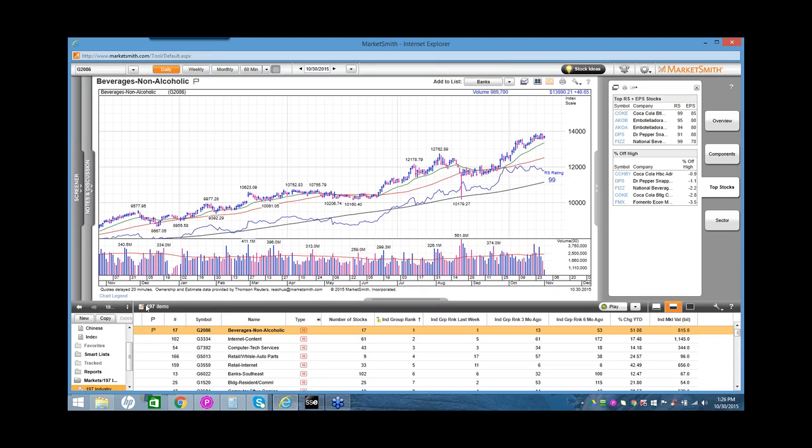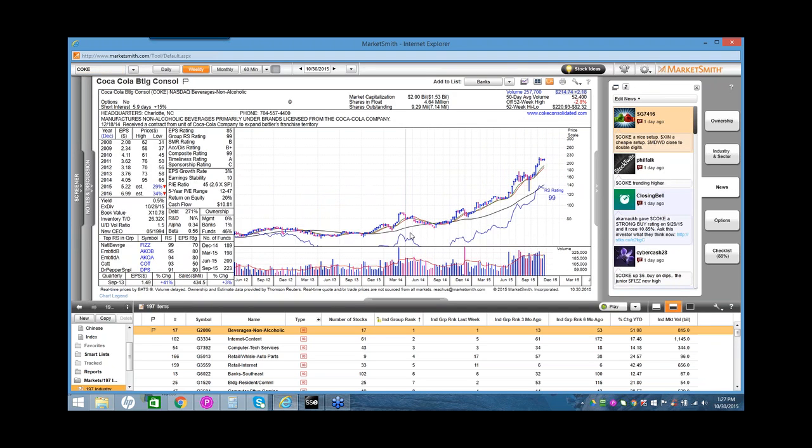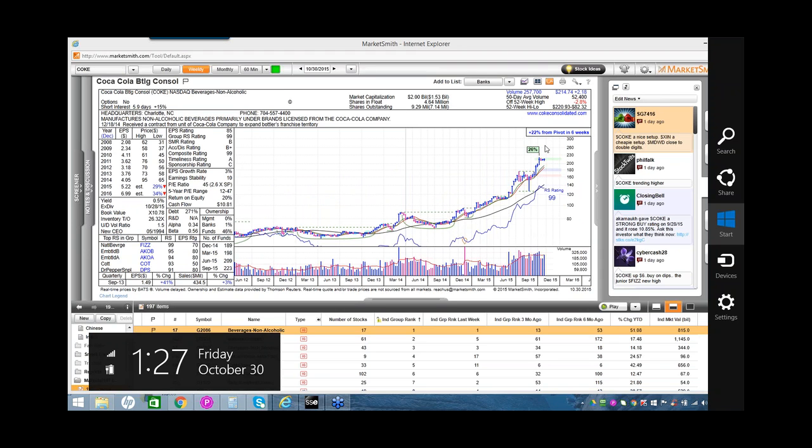So this tool that I have, it's called MarketSmith, by the way. It ranks 197 subsectors, right? 197 subsectors based on the overall performance percentage gain of the sector. Now, not surprisingly, the beverages and non-alcoholic sector is leading. Now, that's a defensive sector. That's not really what you want to see when the market's taking off, but whether it's a defensive sector or not, let's just look at the top stock in this sector. It's not your cure cancer type of stock. It's Coca-Cola Bottling. Look at this monster move, okay?